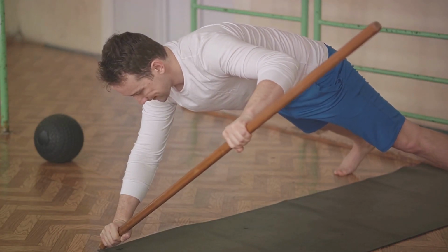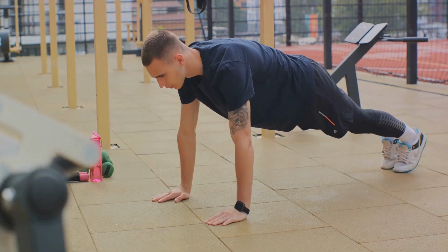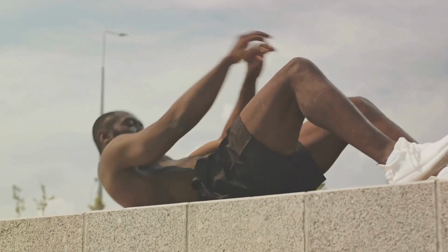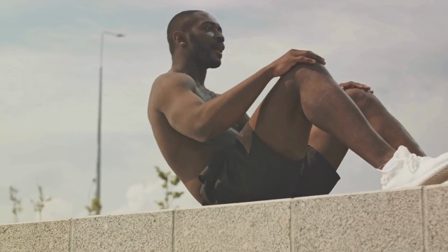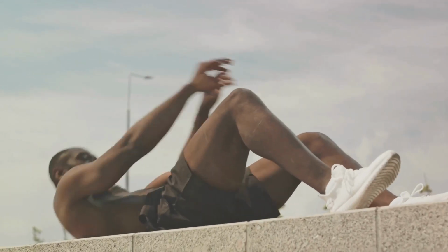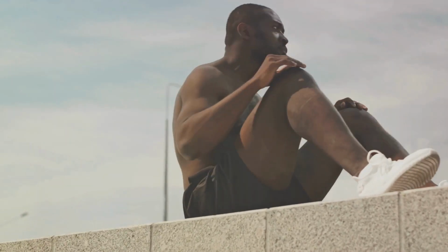Aerobic exercises get our heart racing and help burn off visceral fat. HIIT keeps our body guessing and boosts our metabolism. Weight training helps us build more muscle, which in turn helps burn off more calories. And lastly, abdominal exercises target the belly fat directly. Remember, consistency is key. Start slow, stay consistent, and watch the belly fat melt away.